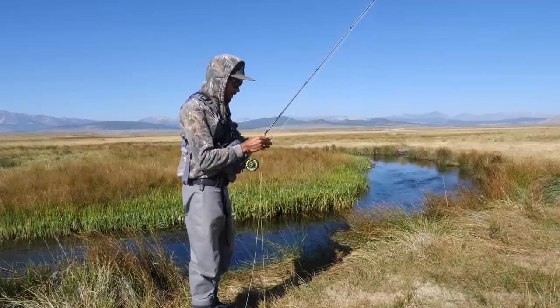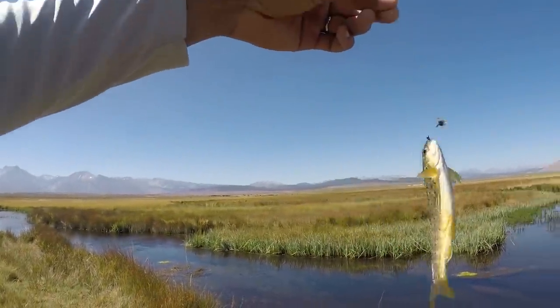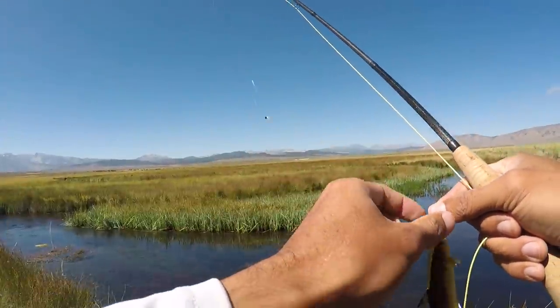Come on, man. I've got to land some sooner or later. One thing I think I'm doing wrong, I'm being too impatient. I'm not letting the fish take the fly first. I think I've got to let him take it and swim down. Right when he touches it with his nose, that's when I've been setting the hook. So I've got to be a little bit more patient, a little bit more self-control. Little baby on the midge, little brownie. Get out of here, man.